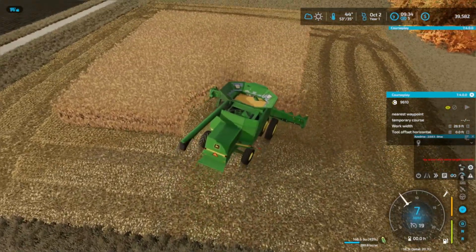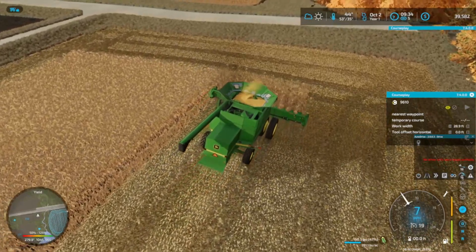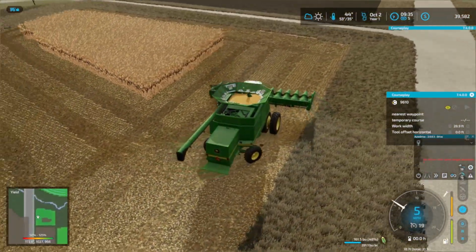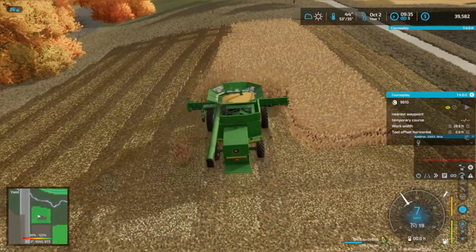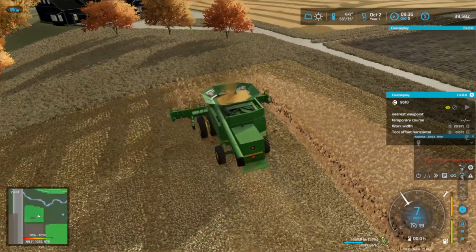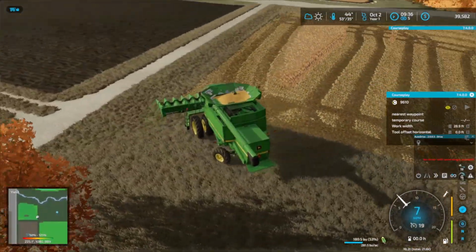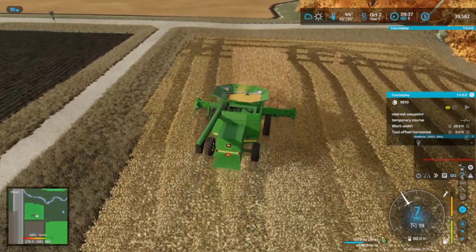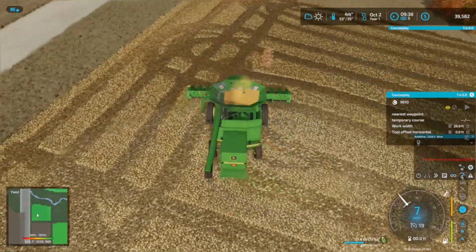Some pretty high yield corn. I'm fairly impressed with it. We're seeing 281 right now on it. Did miss a little chunk there, but oh well, it'll be deer feed. Yeah, we might as well swing around and grab it.